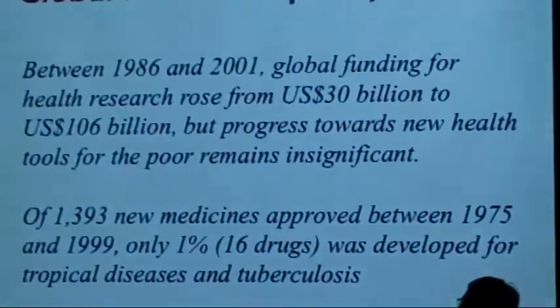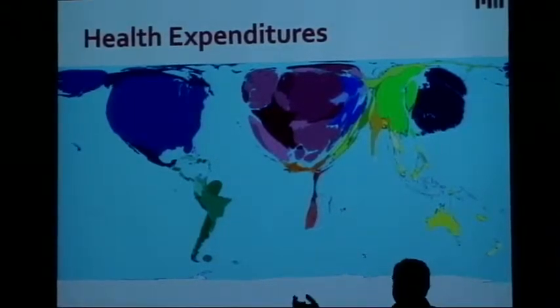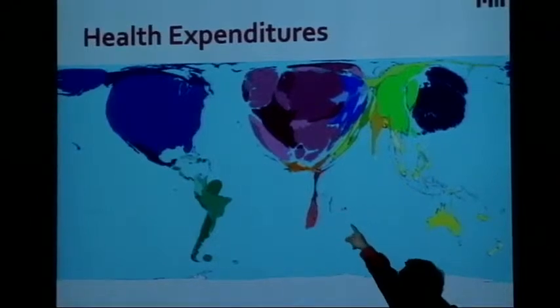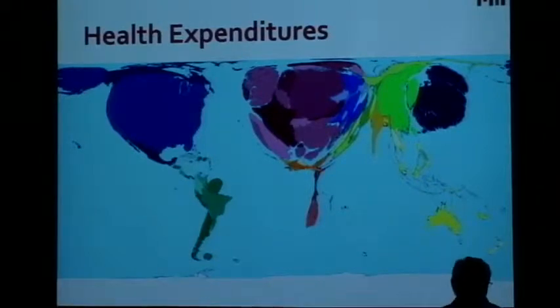But this basically just tries to illustrate the gap in access, the gap in expenditures. I always get shocked by the size of France. Sorry, Adrian. It looks like just this huge thing taking over Europe in terms of how much they spend in health. So, again, these are things that we already know.